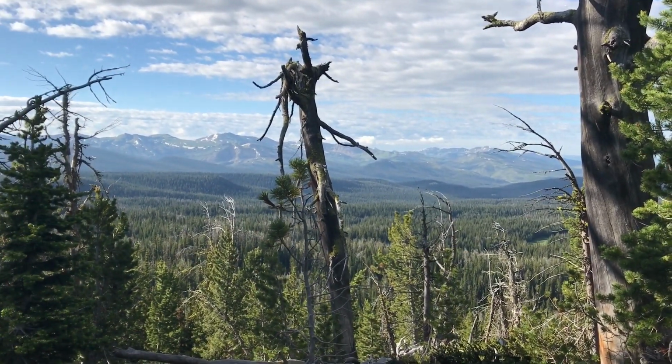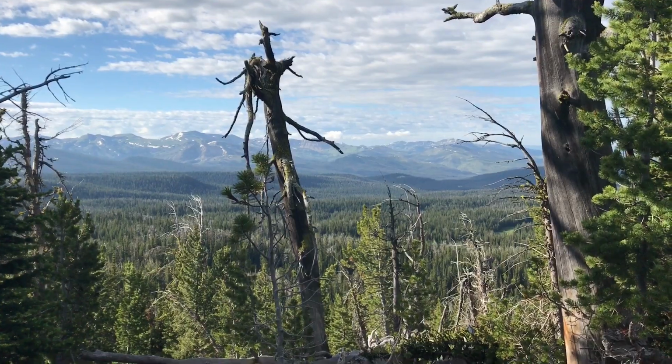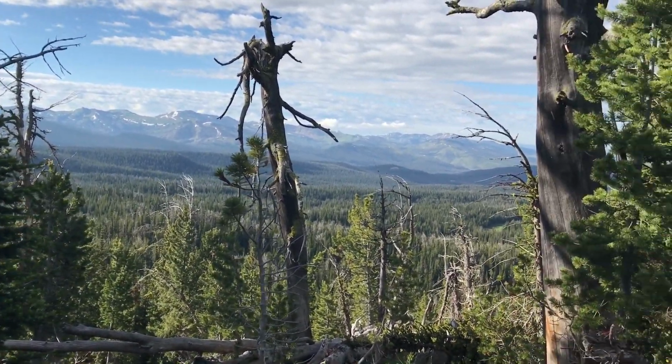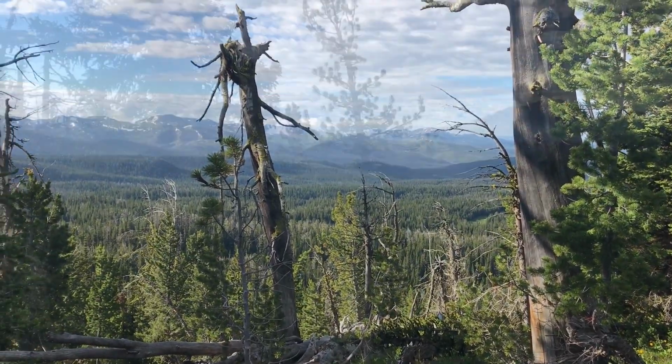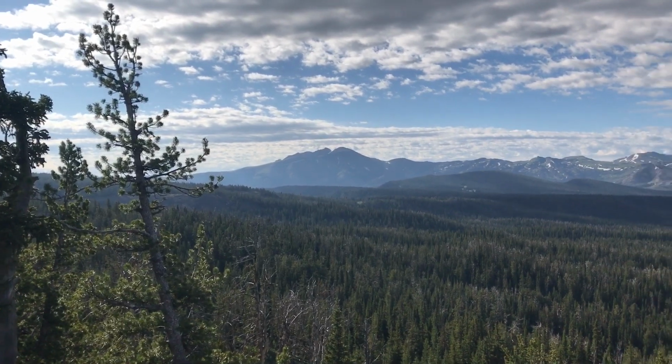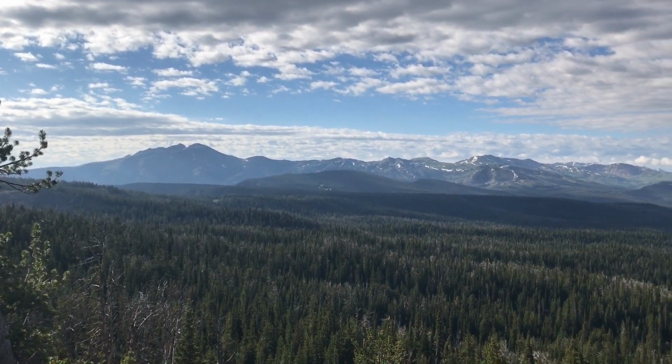Beautiful. Looking about southeast is that view there. Good stuff. It's good when a hard climb results in a spectacular view.